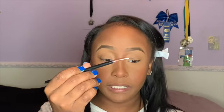And then while that dries, I do my under eyeliner. I just use an angle eyeliner brush, again from that same BH set. And then this is just a black eyeliner that I got from the beauty supply. It's something that's just worked for me. I like gel eyeliners on my waterline because that's just easier for me to use than a pencil.